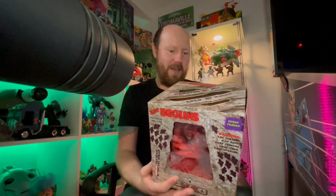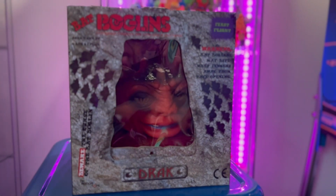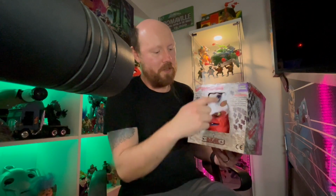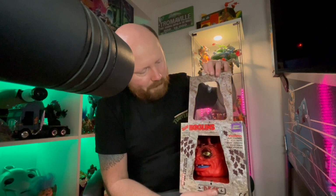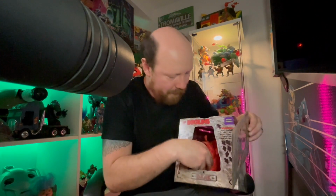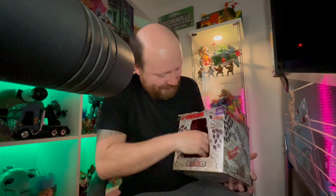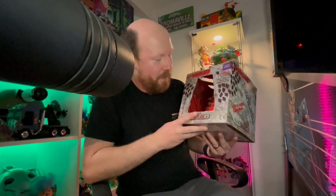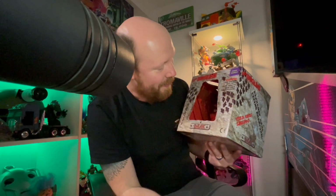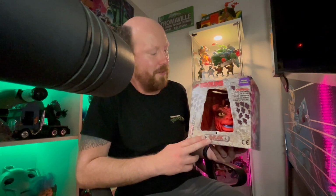Wow, okay, so we have the Bat Boglin. So it says, warning, Bat Boglins may bite, keep fingers away from cave opening. So this one kind of has more of a clear cave opening, which is pretty cool. Open this at least to have a look. So let's open it up, slide it up. Yeah, he's looking pretty cool. Yeah, so I think he's got some bat wings and stuff like that. So have a look at this. He's looking really cool. I just love the red and the blue sort of mouth as well. So yeah, that is Drac, the Bat Boglin.